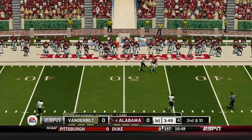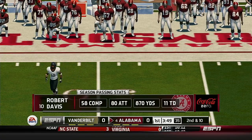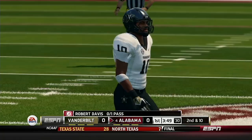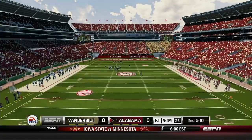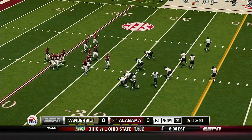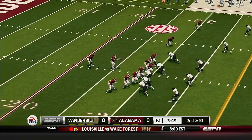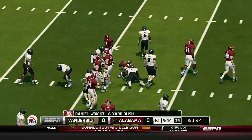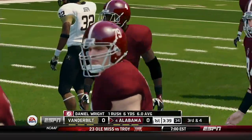He guns it. It's broken up. Alabama's got a guy that statistically is leading the conference right now, and he has got the attention of everybody in the country, including the coordinators. From their own 29-yard line, second down. Nice run up the middle. That's good for 7 yards. That'll bring up third and four.